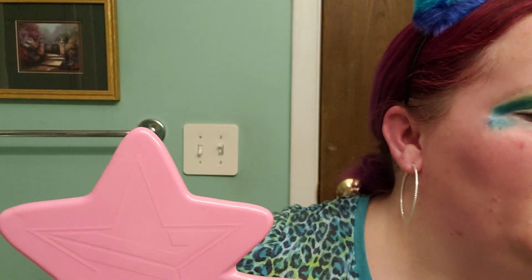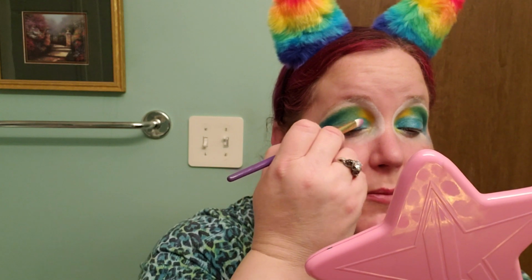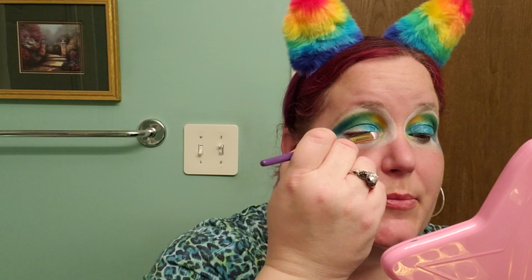Oh my gosh, I could literally do this all day. And look at these bristles. These are from Lime Crime. They had them on Amazon, because Amazon is an authorized dealer for Lime Crime. So they sell a lot of Lime Crime stuff on Amazon, and I got a bunch of Amazon gift cards for my birthday and for Christmas, so I was like, yes please.